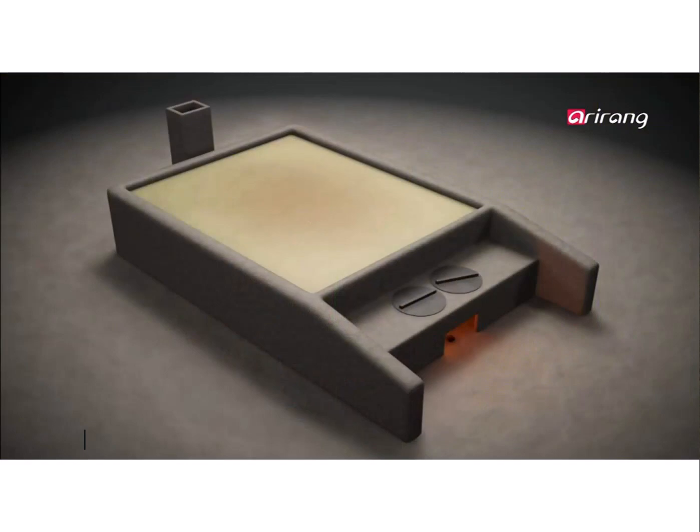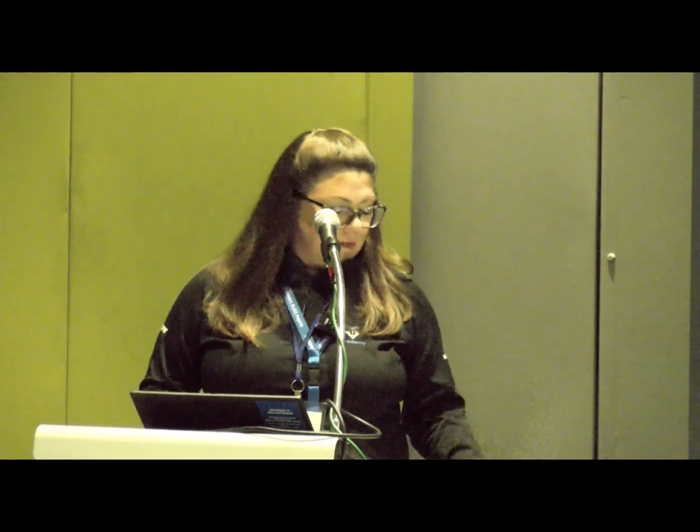And then we have the Korean ondol system, a system where they also use those hot flue gases from the stove or the oven, and they circulate it through the underside of the floor before exhausting it through the chimney. And that's really how radiant systems work.